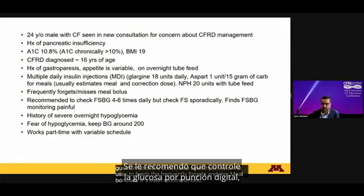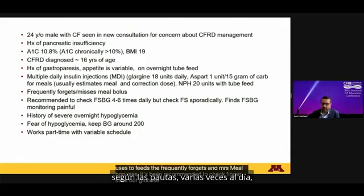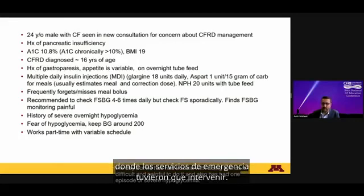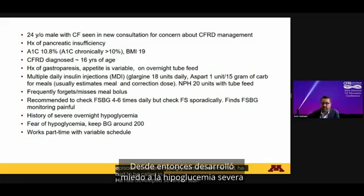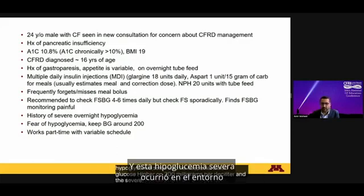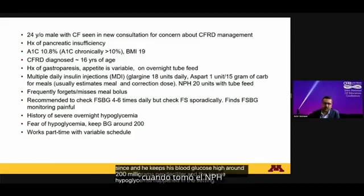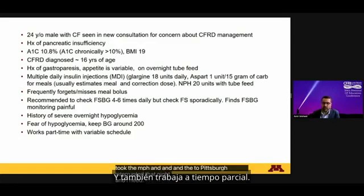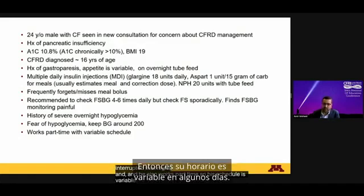He's been recommended to check finger stick blood glucose based on the guidelines multiple times in the day, but he has had trouble with doing it. He finds it difficult and painful to do, and also has had one episode of severe hypoglycemia where EMS had to be called in. He has developed fear of hypoglycemia since, and he keeps his blood glucose high, around 200 milligrams per deciliter. The severe hypoglycemia happened in the setting when he took the NPH and the tube feeds were interrupted that night. And he also works part-time, so his schedule is variable on some days.